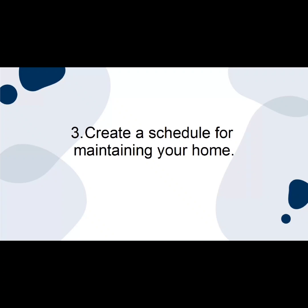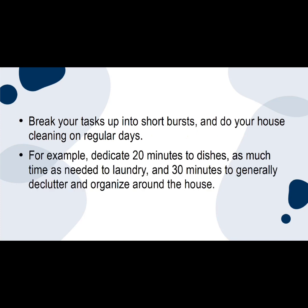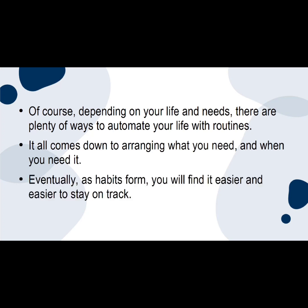3. Create a schedule for maintaining your home. Break your tasks up into short bursts and do your house cleaning on regular days. For example, dedicate 20 minutes to dishes, as much time as is needed to laundry, and 30 minutes to generally declutter and organize around the house. Of course, depending on your life and needs, there are plenty of ways to automate your life with routines. It all comes down to arranging what you need and when you need it. Eventually, as habits form, you'll find it easier and easier to stay on track.